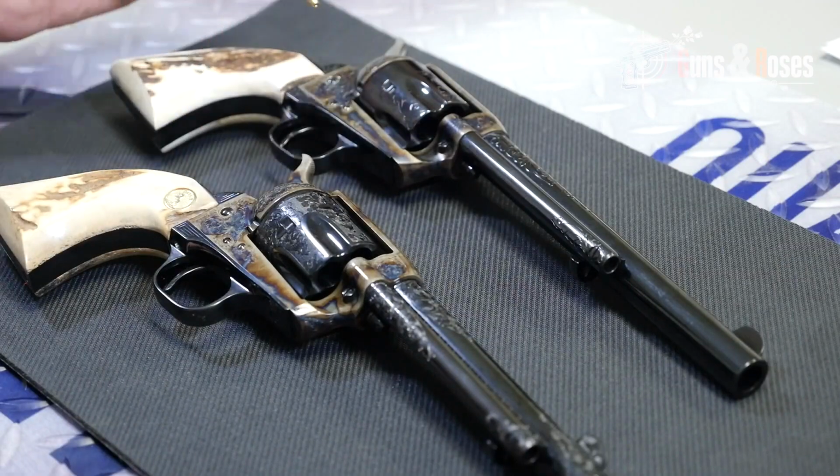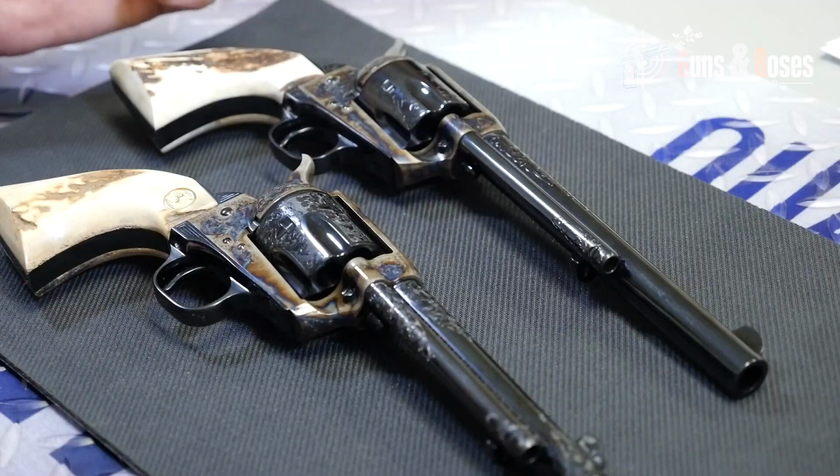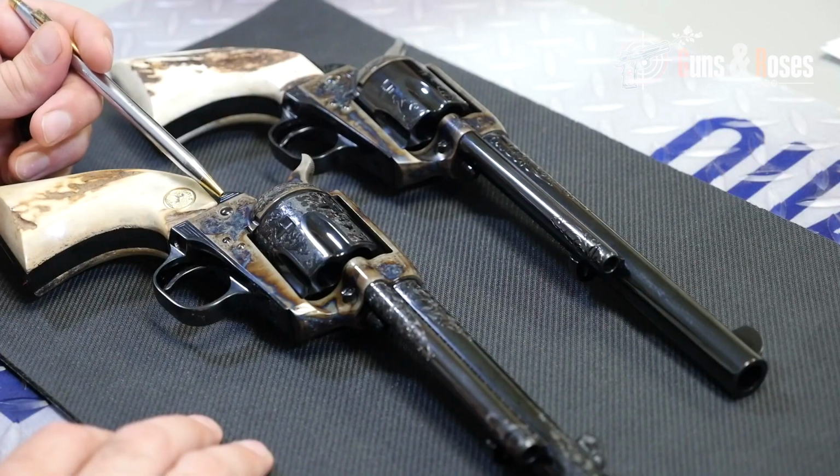The Single Action Army is a classic revolver featuring a brass or steel frame, a distinctive grip, and a unique ratchet loading mechanism. This mechanism requires the shooter to pull the hammer back for each shot, and it was revolutionary in the late 1800s, leading to the development of more advanced revolver designs.